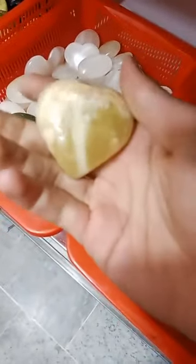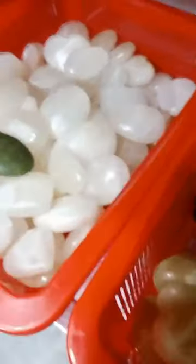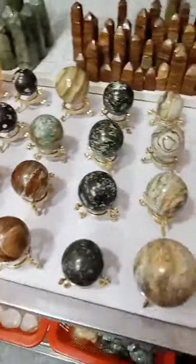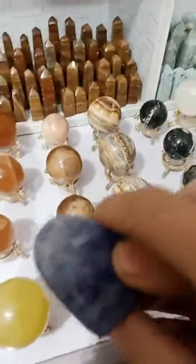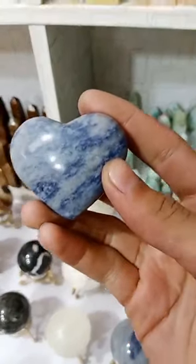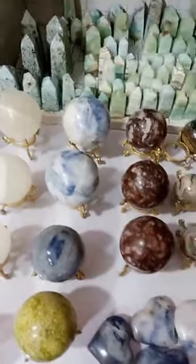And these are lemon calcite hearts and palms. And see, spelling? Yeah. Okay, sorry. I can see your comments. So these are aconite. Okay, let me tell you. Hey, the comment.